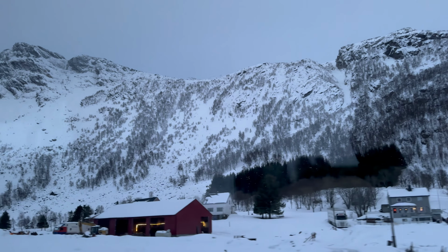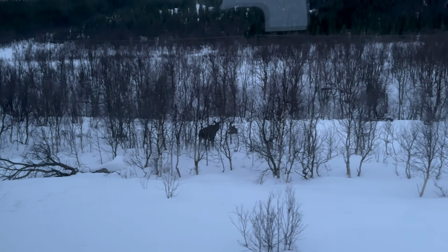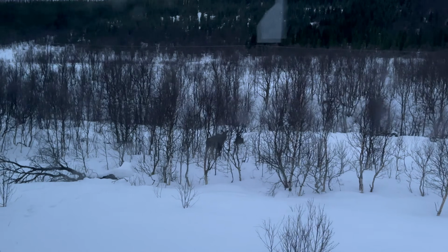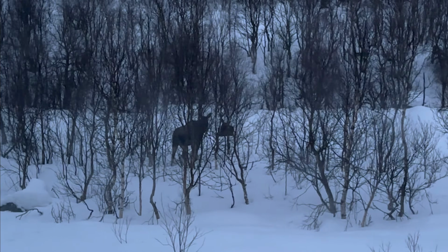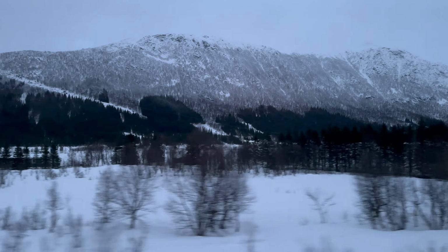Then the coolest thing happened that definitely made my day. Oh my gosh, there are two moose. You see them? Oh my goodness. Okay, moose was not on my bingo card for Norway, nor this excursion.